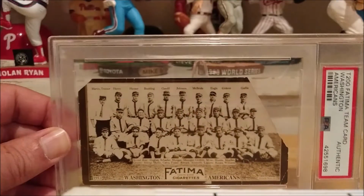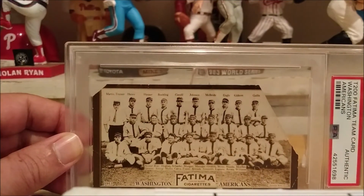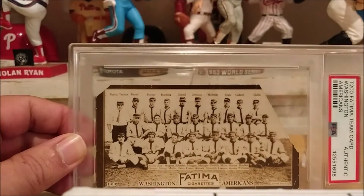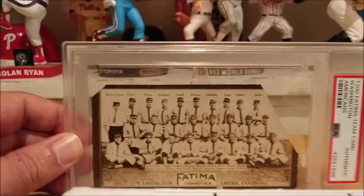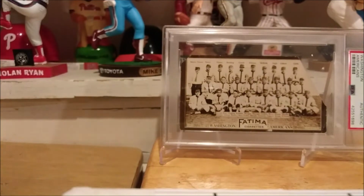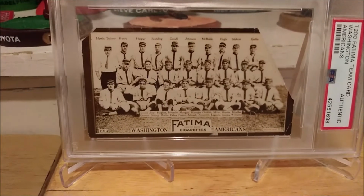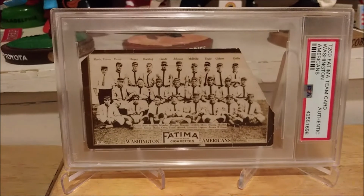So yeah, because of the piece missing, fortunately no players are missing. If it was the top left corner, that would have sucked, but at least I got all the players on the team card. And like I said, check out Andrew, Nuff Said Cards, because he as well collects these FATIMA cards. So again, Joey, thank you for getting this card graded for me. It came back an authentic, which I'm very happy that it got slabbed. At least it's protected now and it looks great.